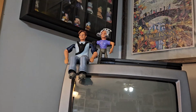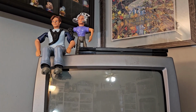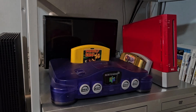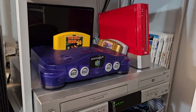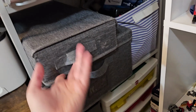Up here on the CRT TV, I've got an open Galador, a Happy Meal, Nick Bluetooth toy, open Nick Bluetooth, and my Lego Fiat. And then anybody likes games, this is me and my sister's original grape clear Nintendo 64 that we got for Christmas. And these are my home videos. They live in there.